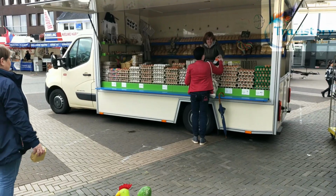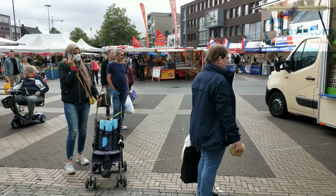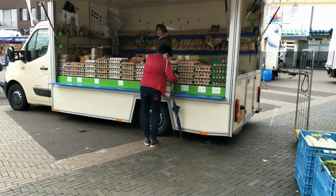My friends, every Saturday, whenever I come to Saturday market for buying eggs, this is the shop which I usually come for buying the eggs, and the eggs are of really high quality. This is the shop, and you can see there's a long queue because the eggs are of really good quality over here.